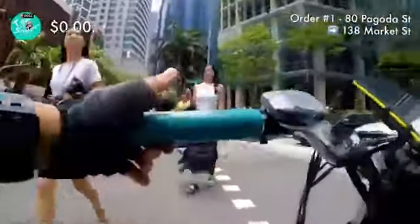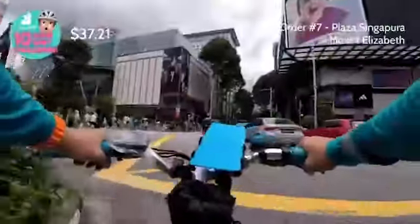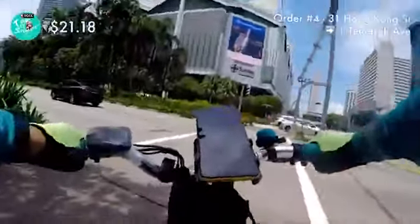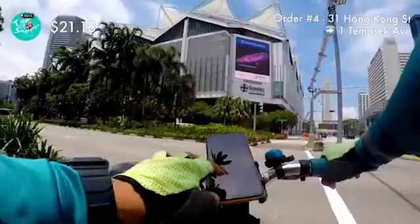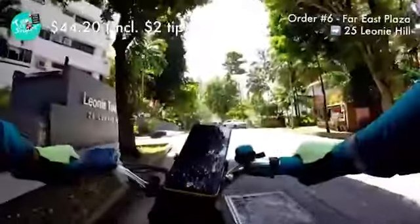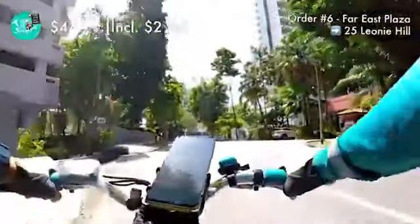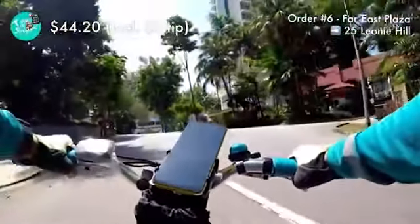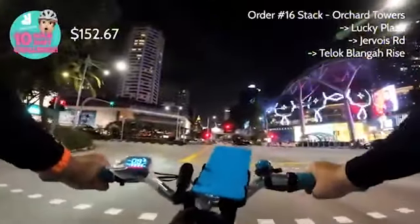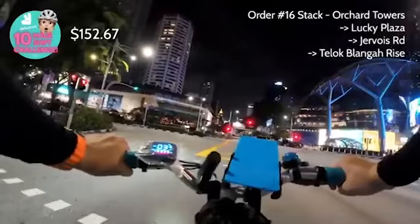You get the hustle and bustle of the CBD, the shopping crowds of Orchard Road, Marina Centre, Suntec City, and not forgetting the diverse neighbourhood of Bugis. One bad thing I can think of for this zone is that it is quite hilly. I've often considered using a manual bicycle, but then I realized I'll end up pushing my bike up those hills. Basically, if you see road names that end with hill or start with mount, you know something's up.